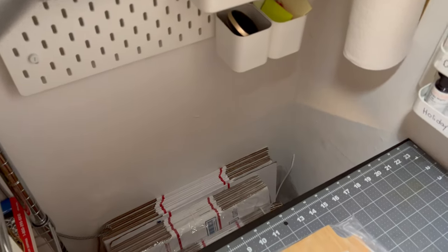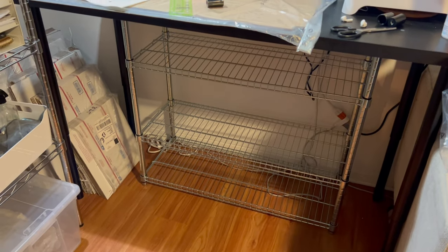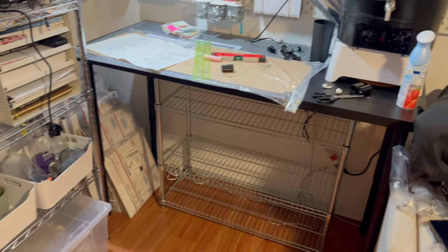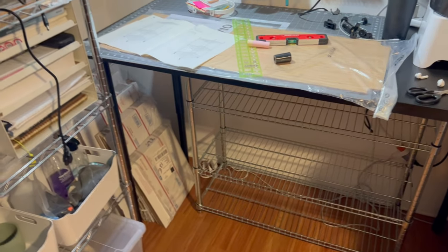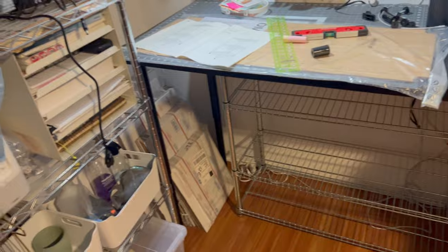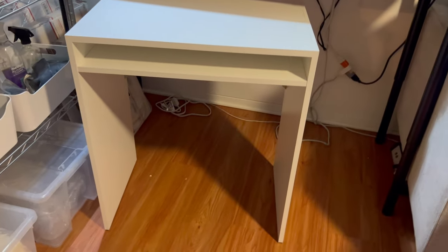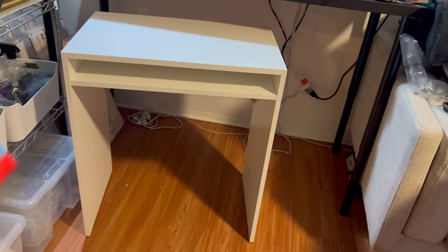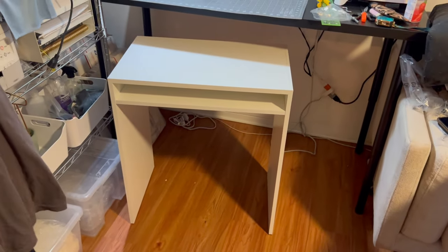I'm going to put that together and see how it comes out, because I'm just trying to maximize the little space that I have. So hopefully I can organize this and it'll be productive when I start working. I finished the table. This is actually a desk, but it's the only thing I could find that would possibly fit in this space.